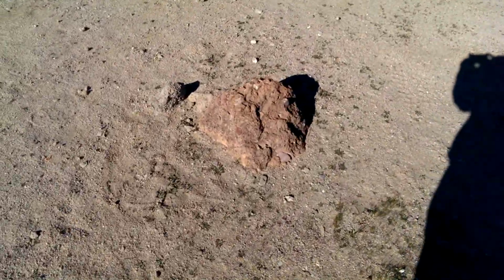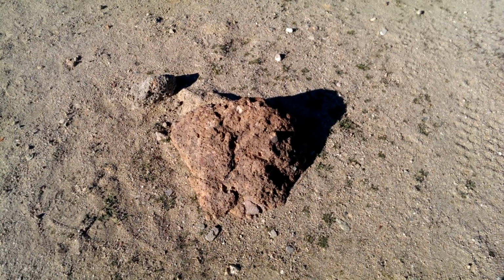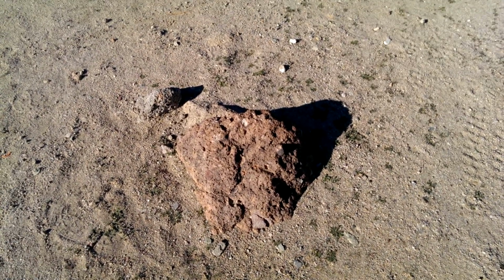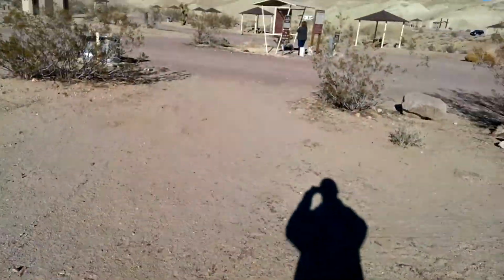So they have found massive fossils between 13 and 16 billion years old here. Really? Yep. All right, let's go over there and see what's out here instead.